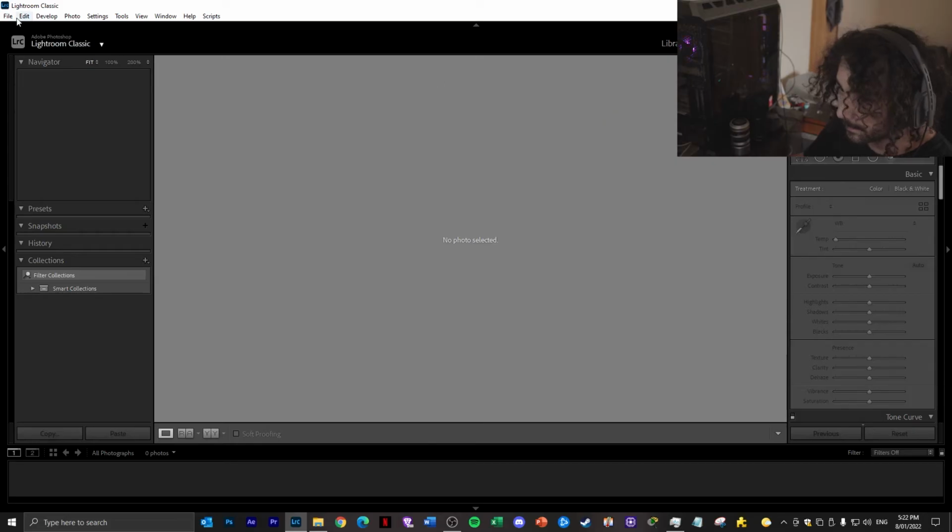And yeah, I still have the bloody kit lens. I don't have any L series glass or anything crazy like that, but that's because I'm actually saving up to purchase an RF camera and I don't really want to invest in some EF glass because I'm not going to be using it. Anyways, I'm going to cut to me editing on the PC.